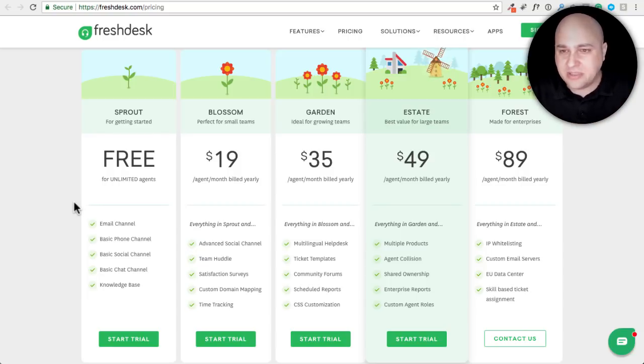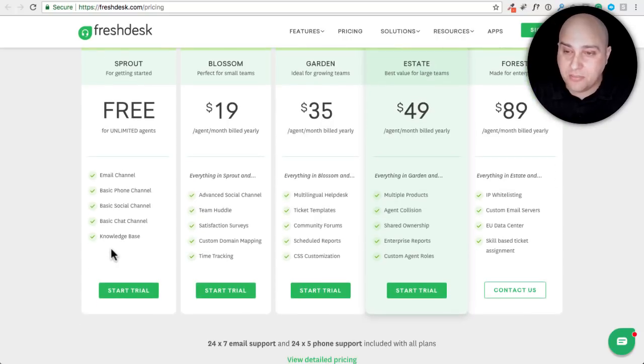You can have unlimited agents, and so right here it says you get the email channel. That's basically people are communicating to you through email, even though you're communicating back through Freshdesk, and it's a totally seamless process. It's actually fantastic. Okay, so you get some basic features here.